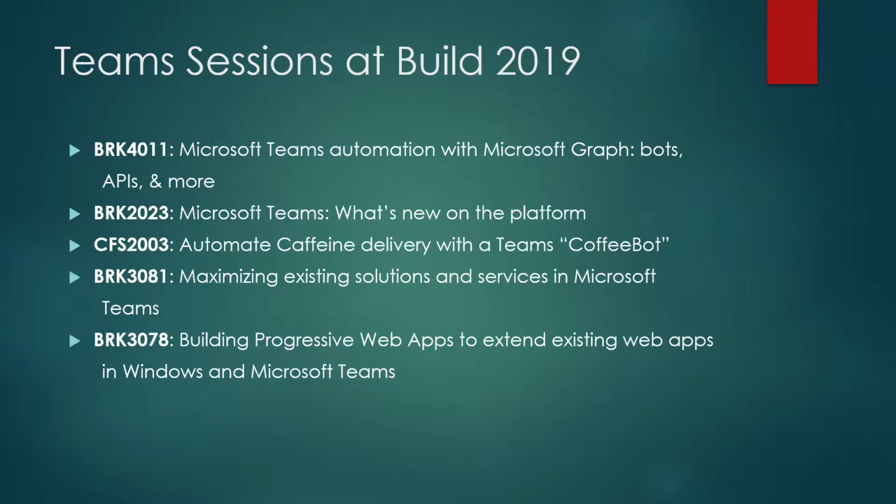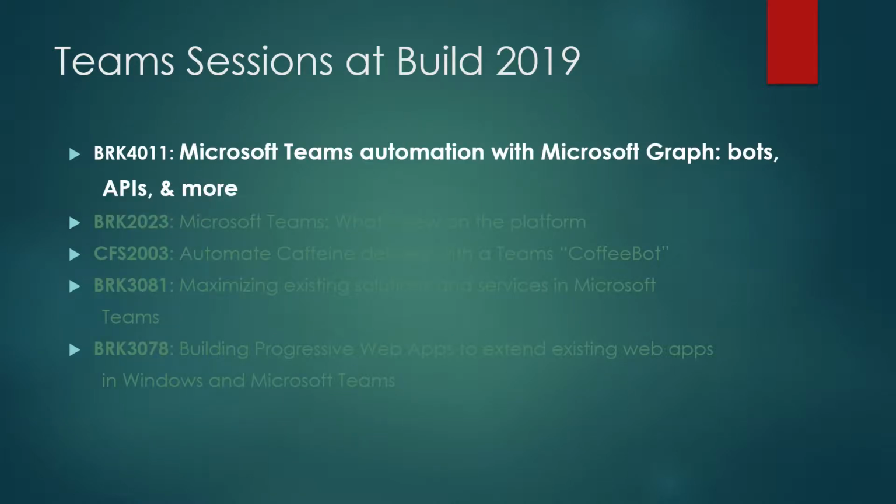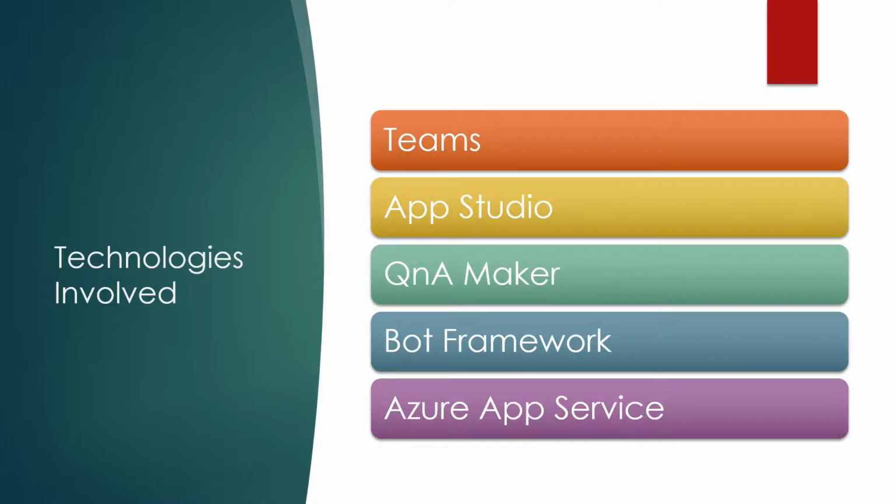Okay, so these are the sessions. It has the ID. You can go look it up on the Build site. I'm going to recommend this first one on the list that was a lot of code. So if you're interested in coding, that would be the one I would recommend.